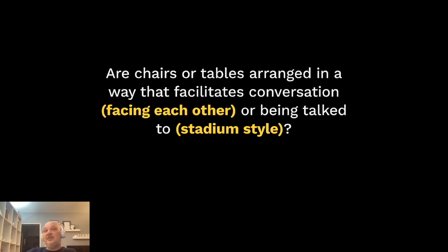Are the chairs and tables arranged in a way that facilitates conversation, like facing each other, sitting in a round circle, sitting at a long table where people sit across from each other, or is it basically talk and presentation in stadium style, where you're sitting in your chairs on the other side of monitors and just looking at me while I'm speaking? So it's basically the presenter style, what we see most often in meetups. Why is this really important? Because the interpersonal connection is really, really important.